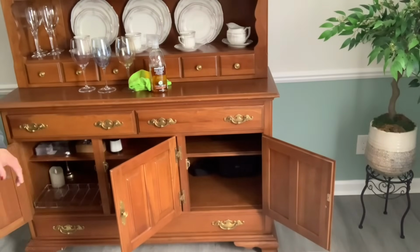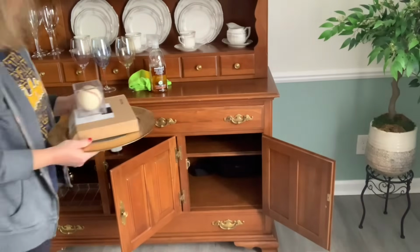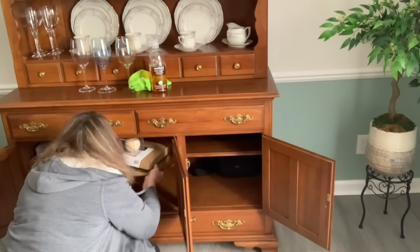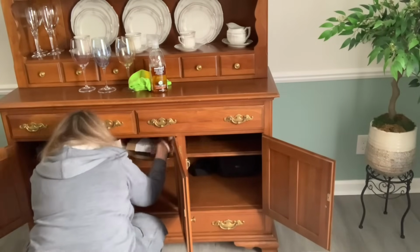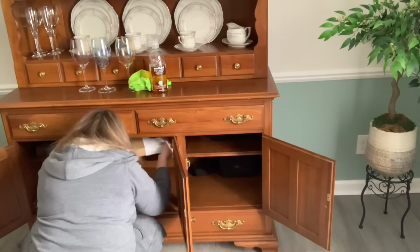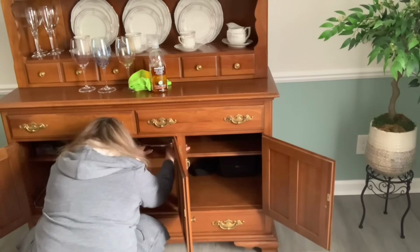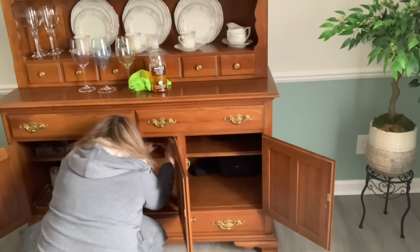I created so much space inside of this China hutch. It feels so good just to have empty space. If there's something I ever want to put in there, now I'll have room. But just to open it up and see empty space just feels dang good. So I'm going to finish putting the things that I want back in here.